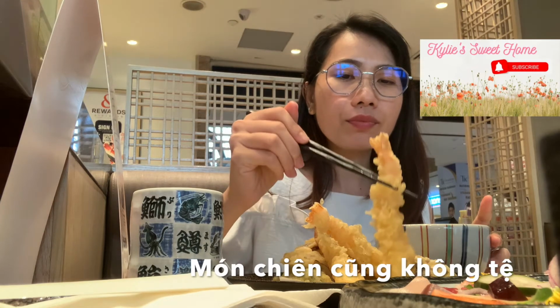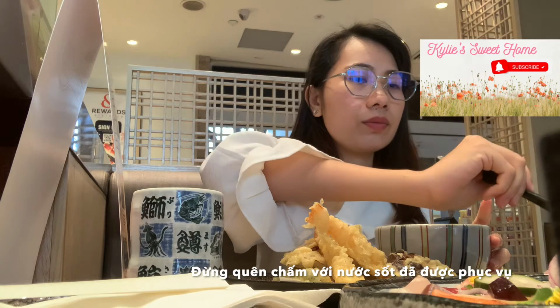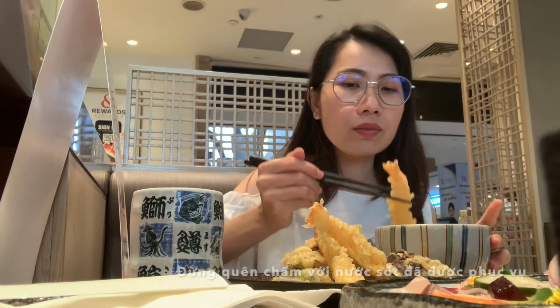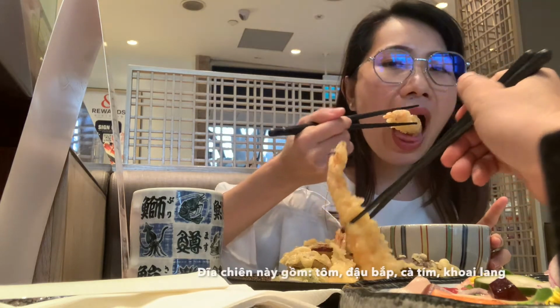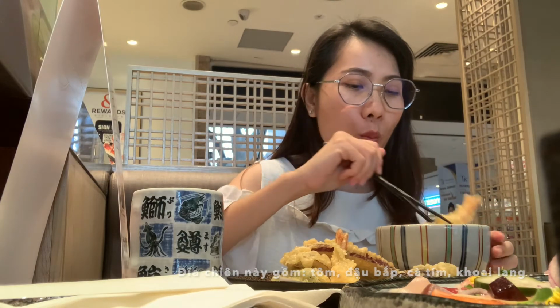The tempura dish is not bad. It's really crispy, and of course, don't forget to dip it in the sauce. The tempura mori is included: shrimp, ladyfinger, eggplant, and sweet potato.